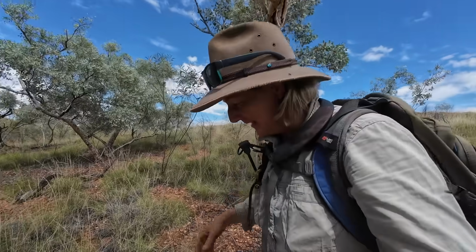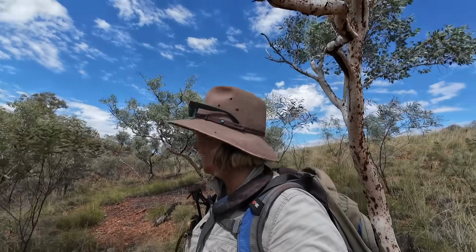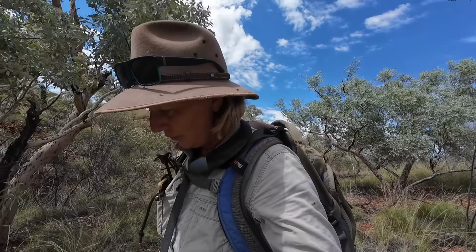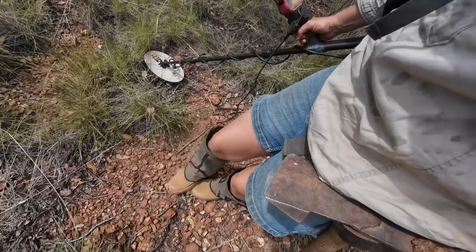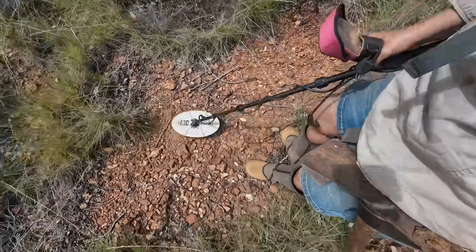Yeah, occasionally I can hear Clint and Phil on the two-way, but I'm down in the valley here in the gully. They're on the other side of the range. It doesn't really come through clear, so I can only hope that they're both finding some gold. Yeah, fill it back in, continue swinging.